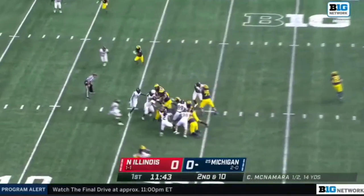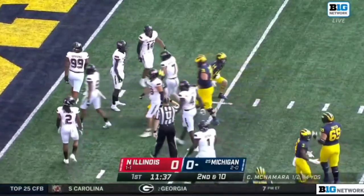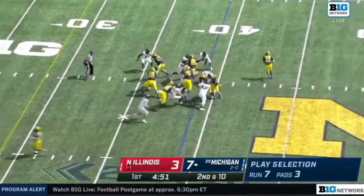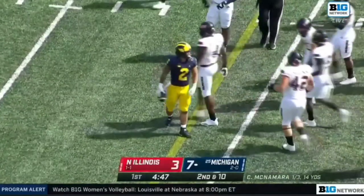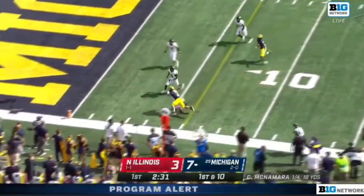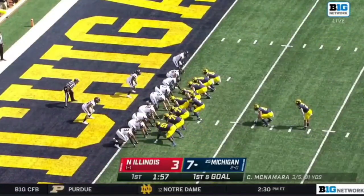On 2nd and 10, between the tackles, finding some space. Down inside the 5 goes Blake Corum, the sophomore. He's the lightning. Haskins is the thunder. He'll be our leading wide receiver this year, so expectations rising for Johnson. And now Bell obviously out the entire year with that torn ACL that he suffered. McNamara getting it out wide as they split Corum to the left, and Corum takes it inside the 5-yard line.